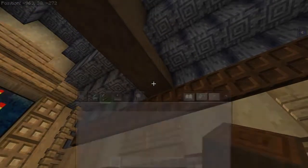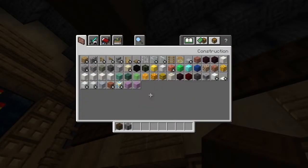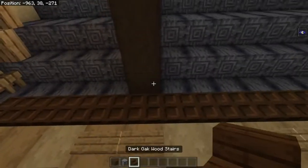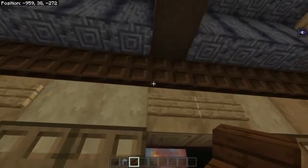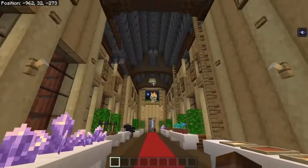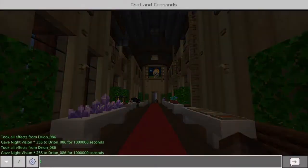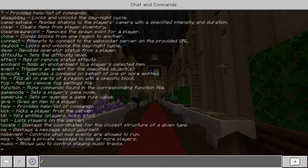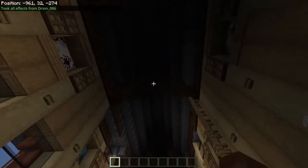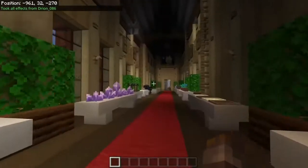And I also want to make this connection here a bit smoother. So I'm gonna grab myself some stairs. I think I'm gonna use dark oak stairs and just place them just like that. Yep, that's good. Alright, the beams are now finished, and I think it's time to see what this looks like with only natural light. So I'm gonna clear my effects, and yeah, you really can't see anything from the roof.